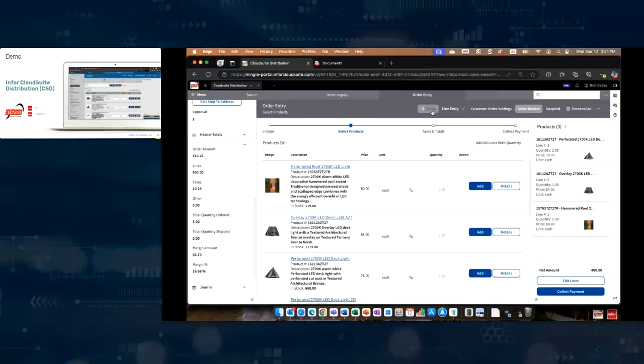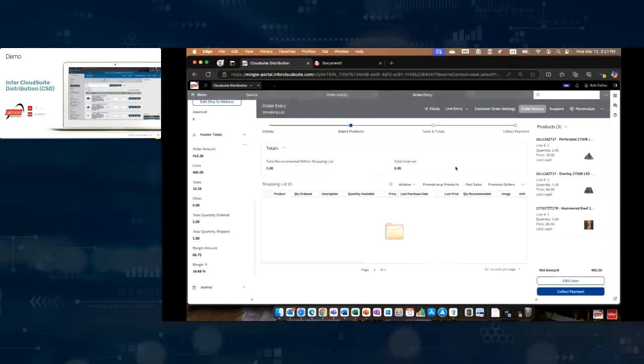And at any point I can hit finish and get out of this order. So I can enter an order in 3 or 4 seconds. I don't have to workflow forward to a footer or do anything else. But let's do some additional processing. Let's say the customer wants to buy something they purchased in the past. So I'm going to toggle over to a different entry method called shopping. And in this case, we want to shop off of past sales.